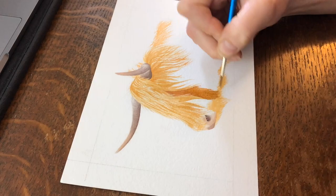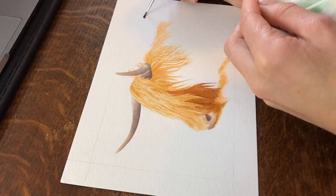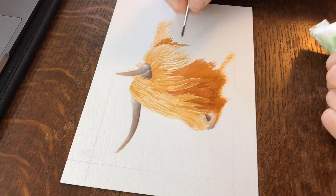I'd been putting off doing the darker shading here for a while, as there was a lot of space to fill and I was worried it wouldn't look right, but when I went for it, I actually really enjoyed painting this section.